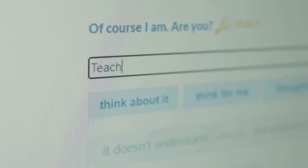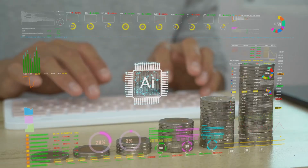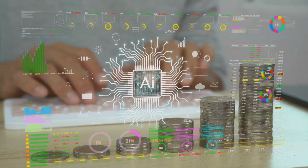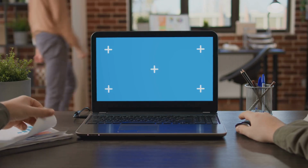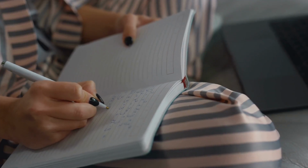Microsoft's AI tools can help you write faster and smarter. In today's video, I'll show you the best AI-powered features in Microsoft that will transform the way you write. Plus, I'll share some insider tips to make the most of these tools. Let's get started. Boost your writing with AI in Microsoft.